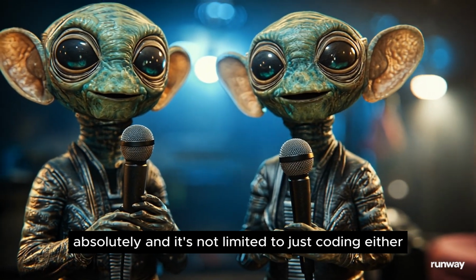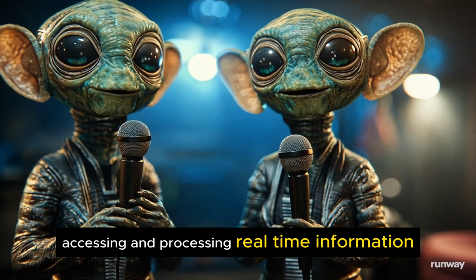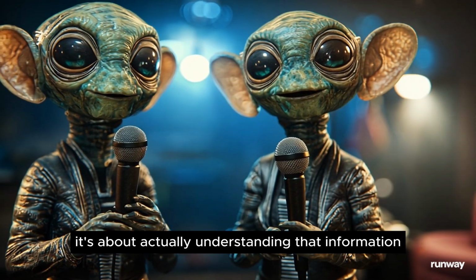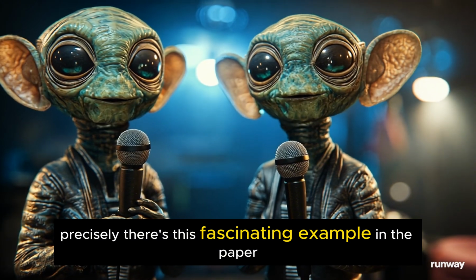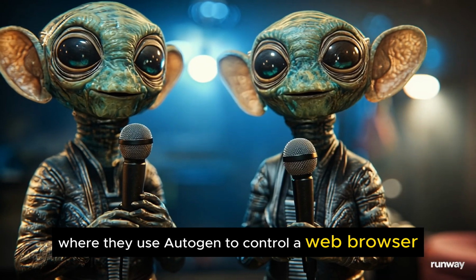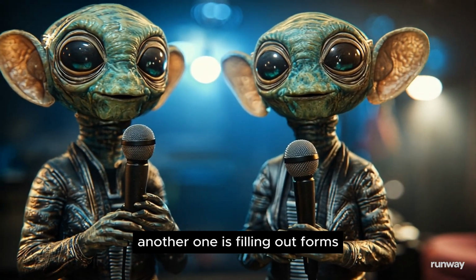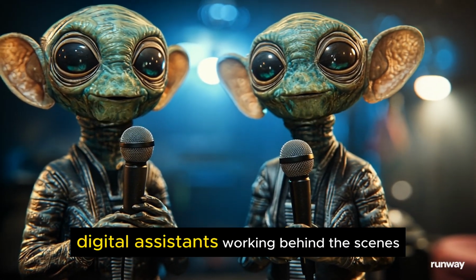Absolutely. And it's not limited to just coding either. Think about any task that involves accessing and processing real-time information. AutoGen can handle it, from answering complex questions to navigating dynamic environments. So it's not just about crunching numbers, it's about actually understanding that information and acting on it in a meaningful way. Precisely. There's this fascinating example in the paper where they use AutoGen to control a web browser. You have a team of these AI agents working together. One might be gathering information from a website, another one is filling out forms, and another one's making decisions based on the content it's seeing. It's like having a team of digital assistants working behind the scenes.